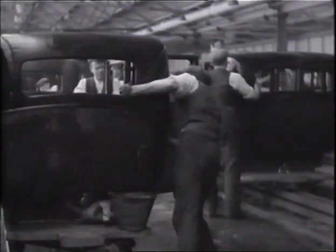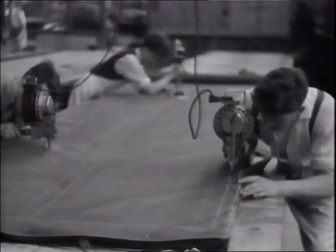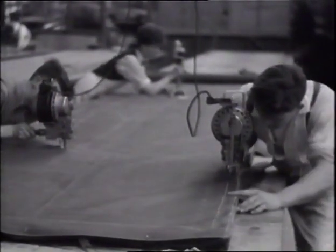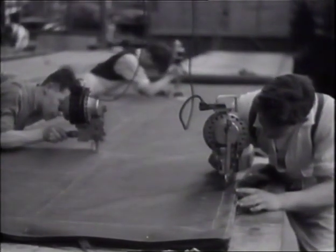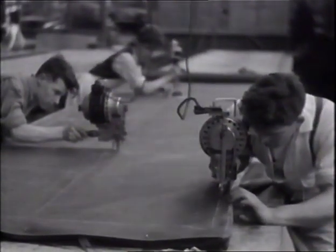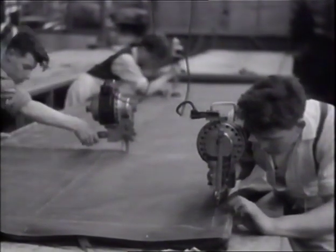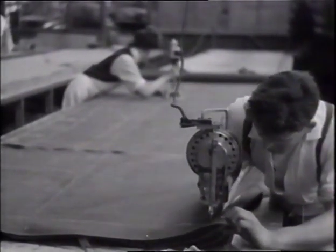But almost equally interesting as the bodybuilding shops are the upholstery shops, where some of the young ladies that you were inquiring about can be seen at work. Of course, not all the work is done by women. Such arduous processes as cutting through many thicknesses of upholstery material at once with electric knives is done by men, and it is most fascinating to watch the accurate way in which they work.